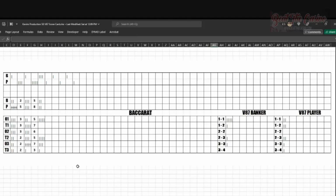Now, again, I'm not using banker and player. I'm using the O1s, T1s, and O2 and T2 and O3 and T3. I'm looking at those. And all of a sudden, we're starting to see the V87 is starting to show some life and show us what's really happening in the shoe. So I'm going to say it's going to jump up to banker again. Okay. Let's see what happened. Here's hand 18. I want to click it. Okay. It did actually go to banker. Absolutely. So there you go.